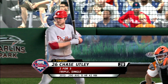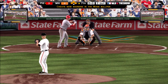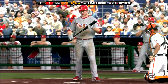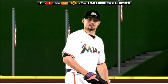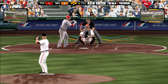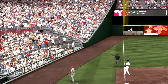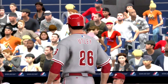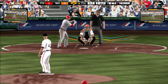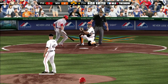Chase Utley will get his shot now with a golden opportunity to tie this game and perhaps even take the lead. And he'll start him with a slider that's taken down and away for ball 1. Obviously a big spot, and they've got the right guy up there, the team leader in RBIs. And now the Marlins bullpen will swing into action as a lefty and a right-hander start to get loose. On a ball hit hard down the line toward the coaching box, it's a foul ball. Here's the 1-1. And that's high and off the plate, 2-1.